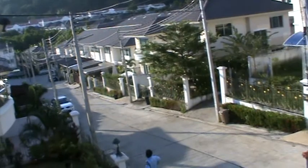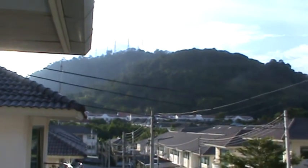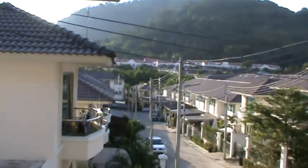And this is the upstairs bedroom. He did a little bit of cleaning before he let me in here. This is a view from the front balcony. You can see Khao Tao, where I go walking every morning. And you can see our soi.